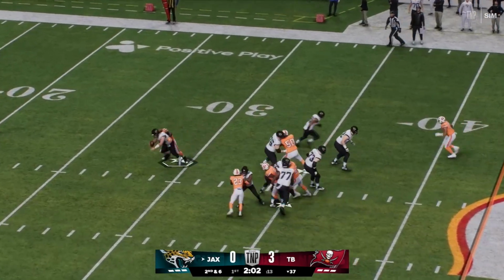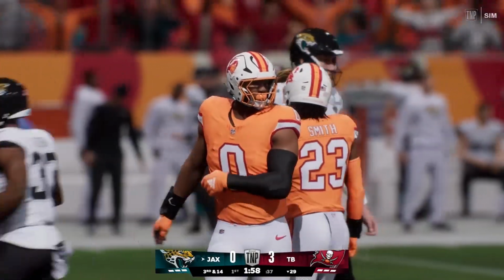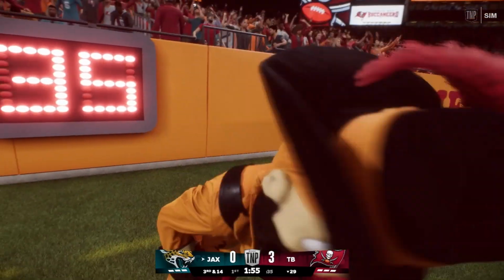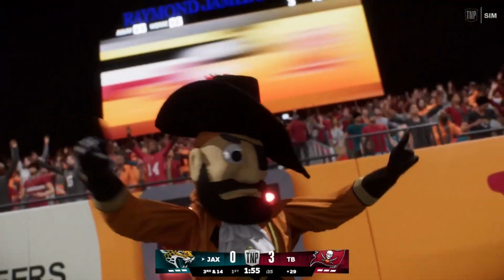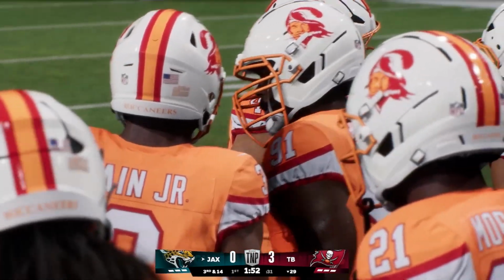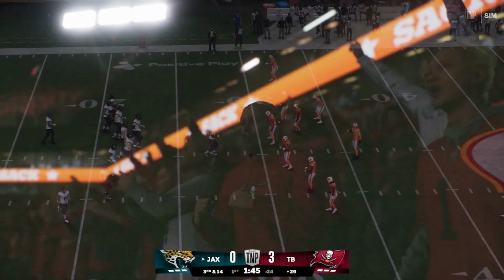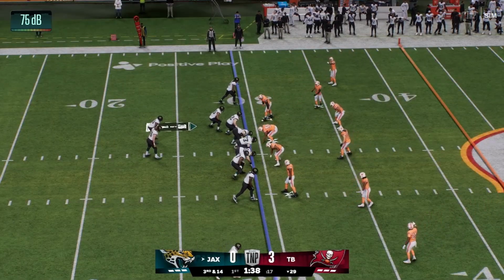Play action. It's Lawrence. Oh, the Buccaneer pressure too much. Down he goes. Yaya Diaby. It'll go as a loss of about 8 as he gets in there to drop him. 3rd and 14. So now after the sack of Lawrence, the Jags are looking at a 3rd and long.